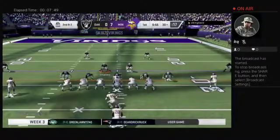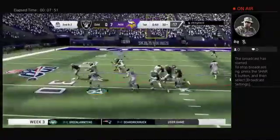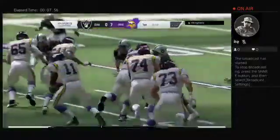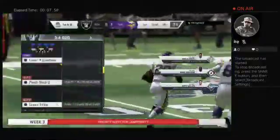Watch out, watch out, watch out. Now it's AP, Adrian Peterson. And he'll go down at the 28. 2 yards, good enough for a first.